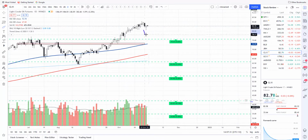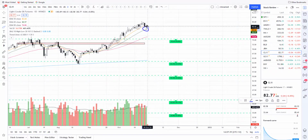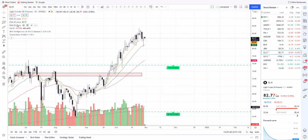Now, crude oil threw in a delectable hammer candle yesterday, back at another previous level of support. If you take a look at the shorter term moving averages, we really just bounced straight off the 20 EMA. So on crude, I did mention we'd probably consolidate and or have a little bit of a pullback very, very soon. So if you are looking to take this on the downside, I completely agree with you.